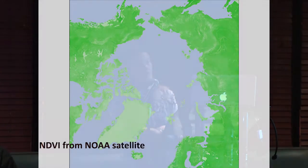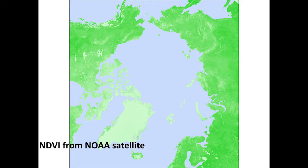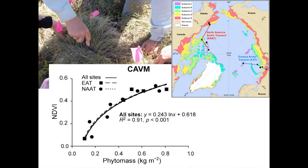And here's a picture of what the whole Arctic looks like if you take that NDVI data. You can see quite a range. The darker green is more vegetated. And we took that data and then we combined that with the biomass data that Skip showed being collected along those two transects in North America and in Eurasia. And the graph here shows on the left-hand side you've got the NDVI, and on the x-axis you've got phytomass, which is the above-ground plant biomass. And then we drew a line through the data, and you'll see there's a very strong relationship between the two.